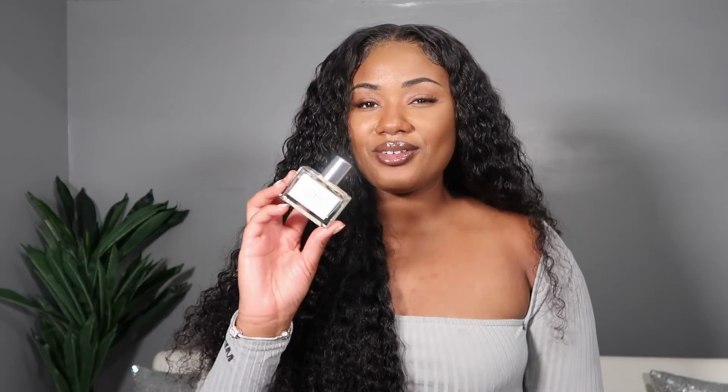I don't know so much about with Libre Intense, because that one is a little lower on the mandarin and higher on the vanilla notes within that one. So I don't know if I would necessarily mix this with this. I might try it just to see what happens, but I wouldn't necessarily go for that. But immediately smelling this, I was like, this would go so well with Libre.